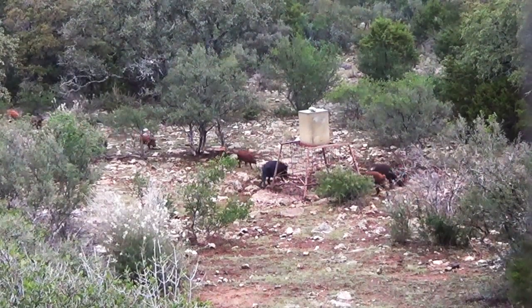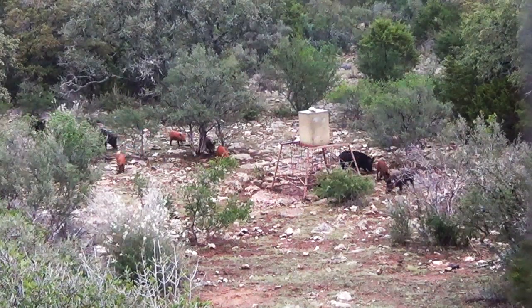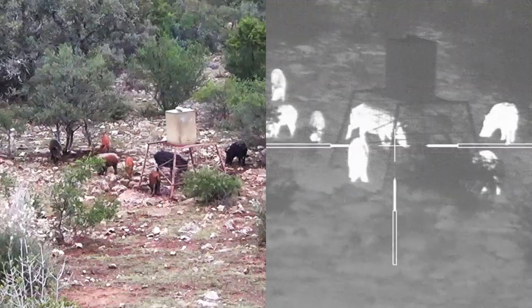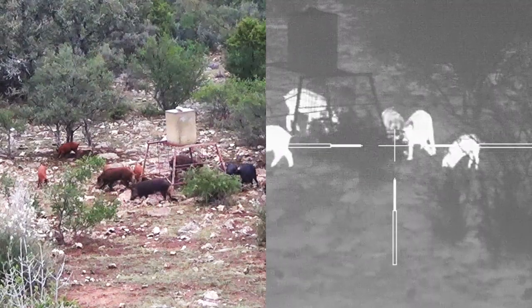I'm glad I had a momentary delay. That's when the entire sounder came in. Two really nice-sized hogs, five mid-sized hogs, and four piglets. Got behind my thermal and spotted the biggest hog in the group. Just needed her to stop moving and clear the feeder and brush.